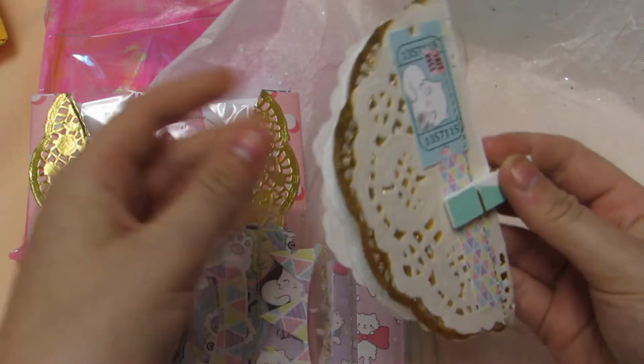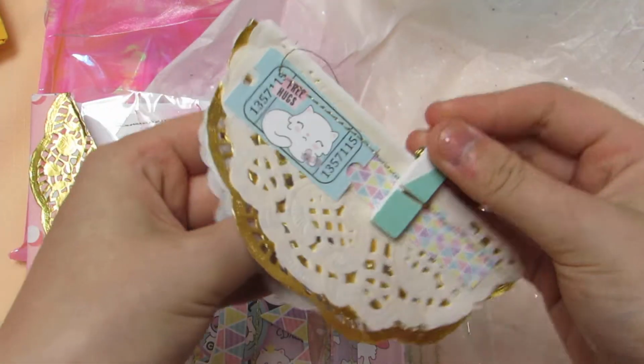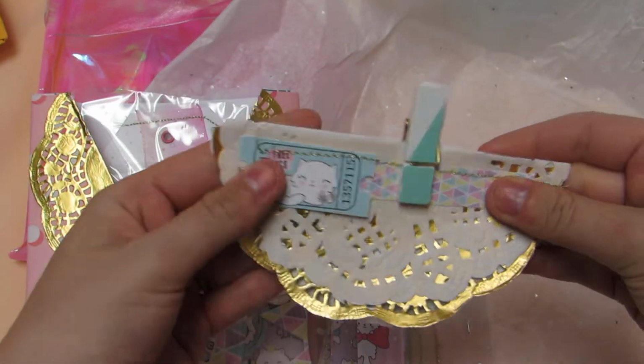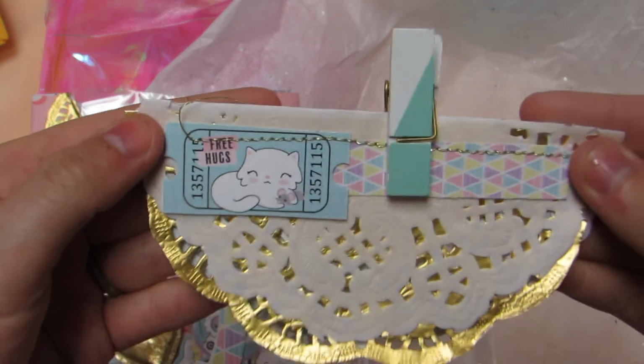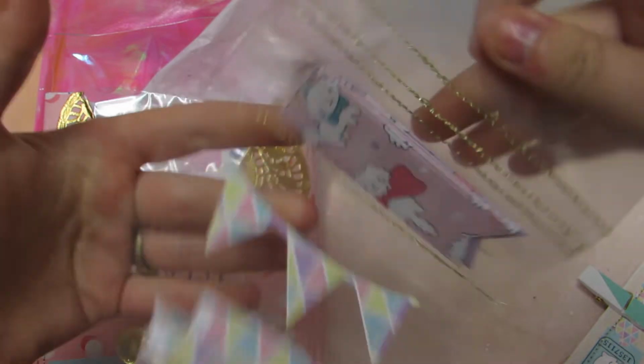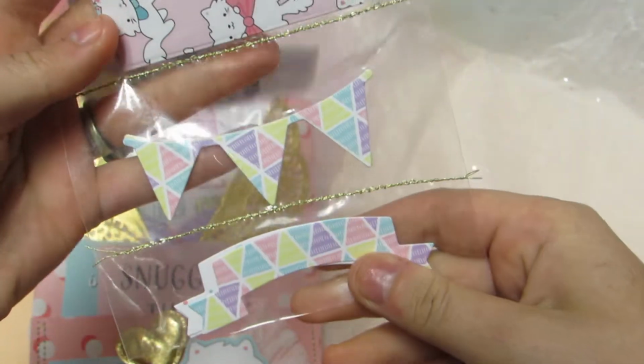Oh no. Did I break it? No. Oh, right? Okay. So there's this little topper I can reuse. And the cute clip. She stitched it. So adorable. And then these are her die cuts. And look, she stitched the little packets together to separate the die cut.